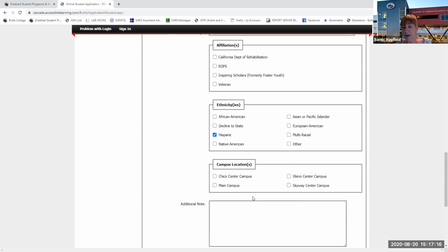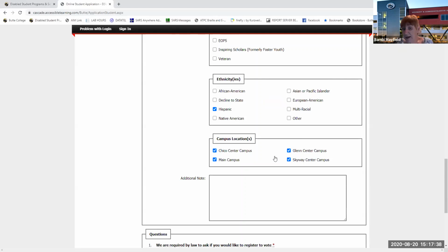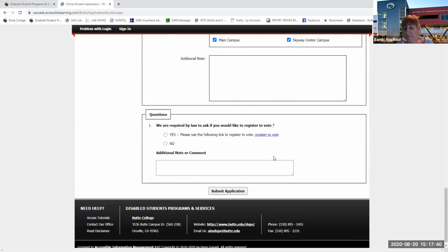The campus locations, because of our current environment and being online, these are really not necessary at all, and they're certainly not required. But if you're planning on doing most of your stuff at the Chico Center, for example, you could select Chico Center, or if you're in Glenn County and you want to use the Glenn County campus, you can do that. You can click all of them, as a matter of fact, which is fine as well, but you can certainly skip it.